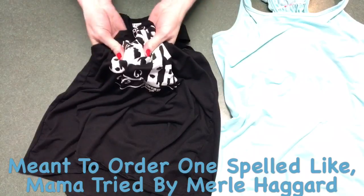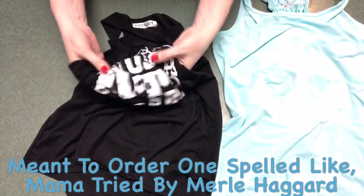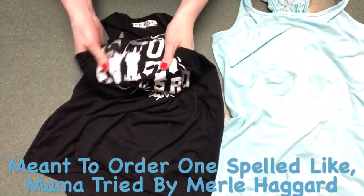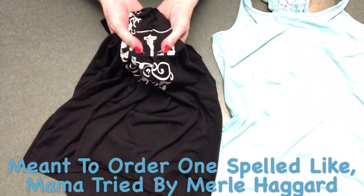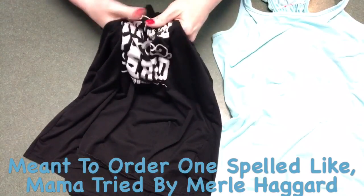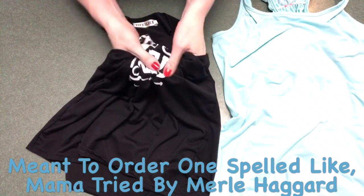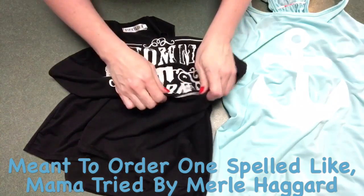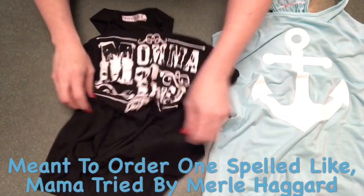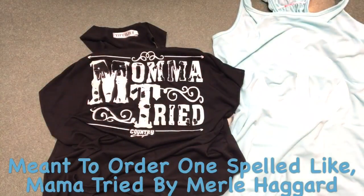And I didn't even have a chance to dry it all the way because I always take my clothes out a little bit earlier. But like I said, if you get one of these shirts, do not put it in the dryer unless you just want to ruin it immediately. So that's what it looks like after it's been in the dryer.